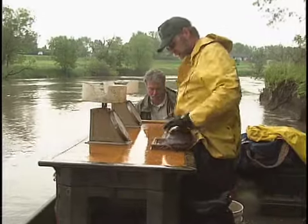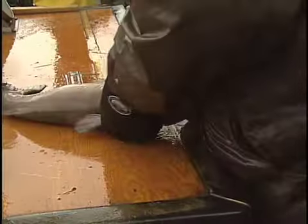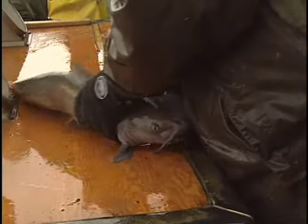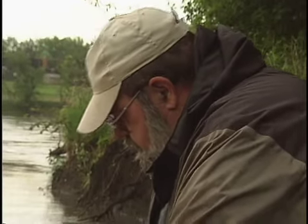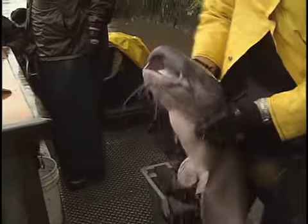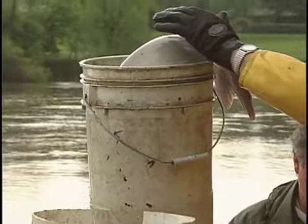Part of our responsibility for management is to know what those populations look like, whether or not they're trending upward or downward. It speaks to the habitat in the river. If numbers are up, if they're doing well, if it's a really robust population, then things are going well with the habitat. And we've done a lot of habitat projects on the river.